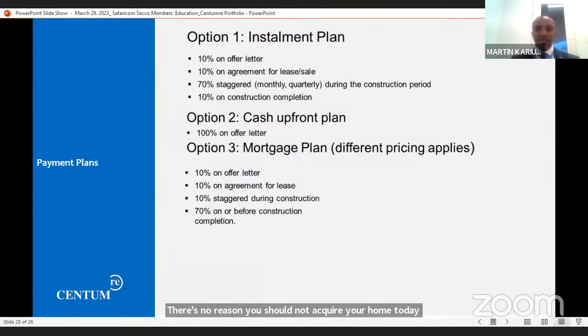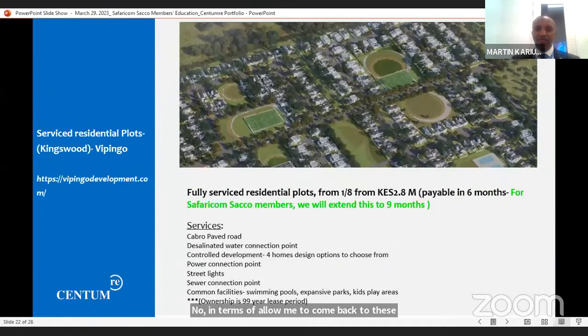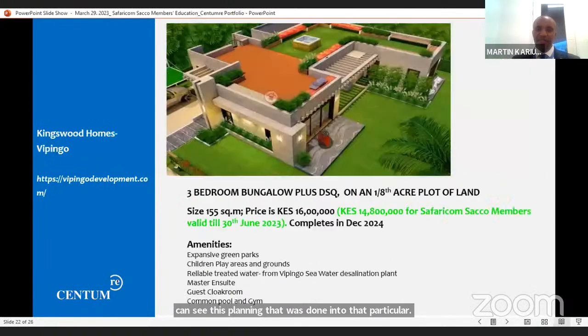Now, allow me to come back to this Kingswood home, because I know it could be a question in most people's minds. When you buy this plot, we give you guidance on the kind of project you develop, but we only give you 4 design options on the exterior. We don't interfere with your interior. So we give you 4 design options so that once you develop that area that you've allocated for investors to build, there is a sense of uniformity. Someone can see there's planning that was done into that particular area or development.